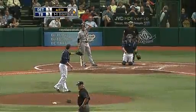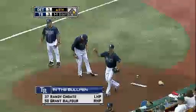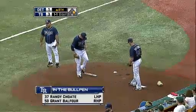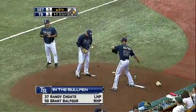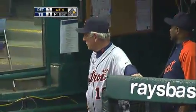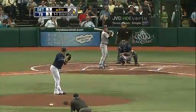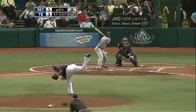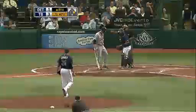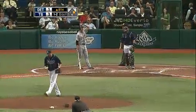Yeah, he pinch hit for half of his position players. Choate and Balfour are in the Rays bullpen. Give you an idea, the Tigers scored eight runs in the game last night. Eight different players scored eight different runs. That's a strike. 1-2 to the pinch hitter Thomas.